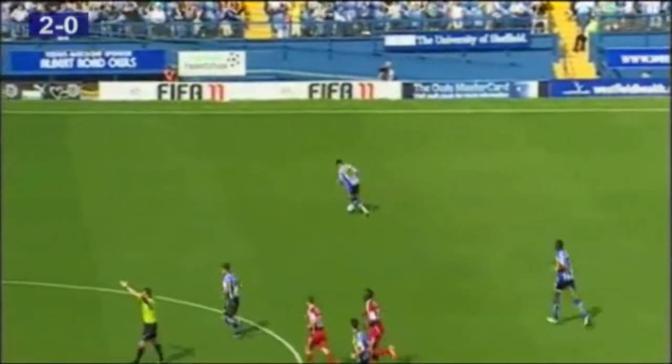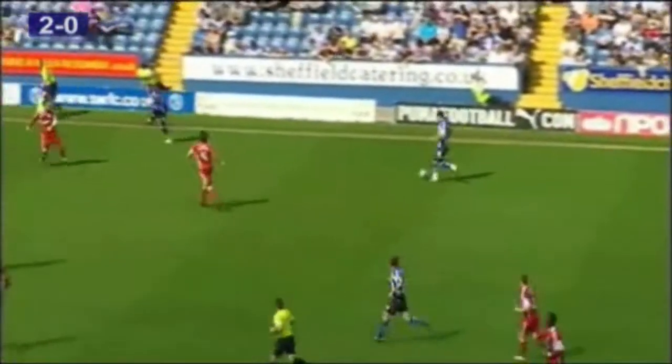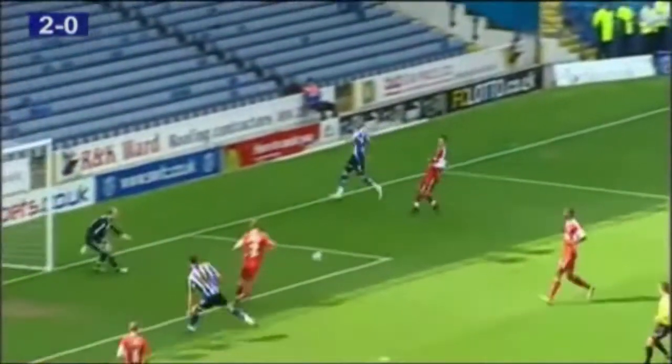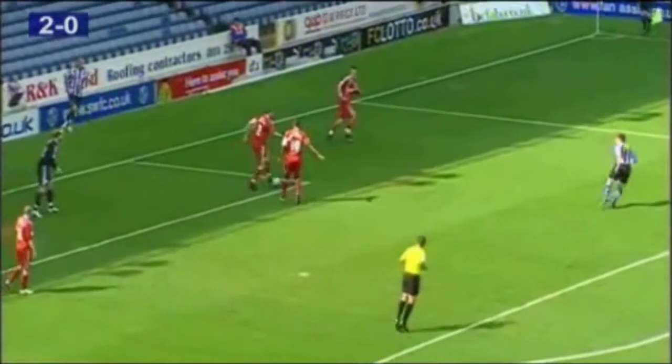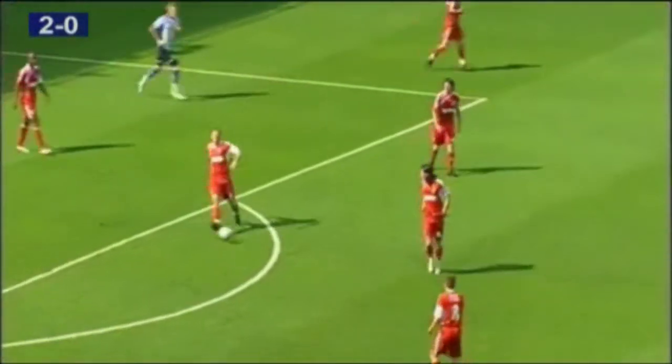Worked out towards the right-hand side by Potter. He manages to find John Obsenabor. He's carrying it forward now. He's going down the right-hand side and slots it forward to Daniel Jones. Jones will play it into the middle. Well, he was trying to pick out Gary Madine. Was that an example of a lefty on the right? No.